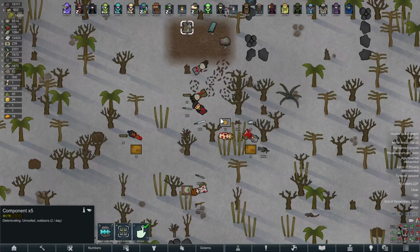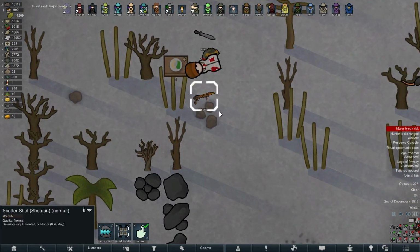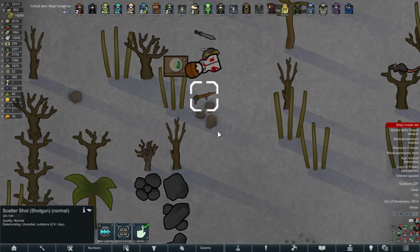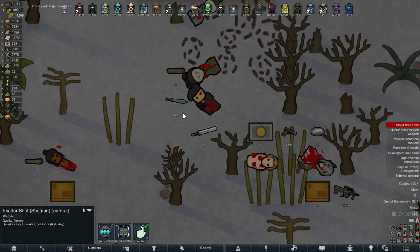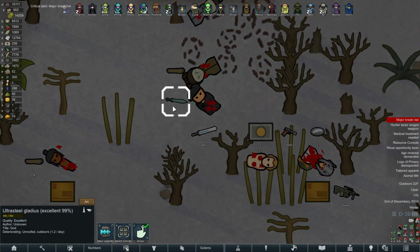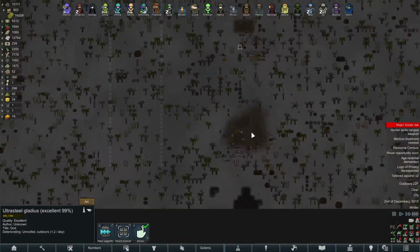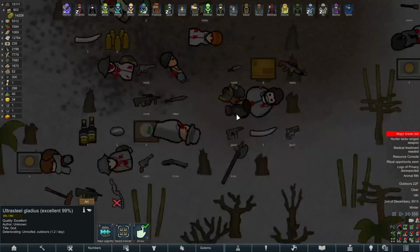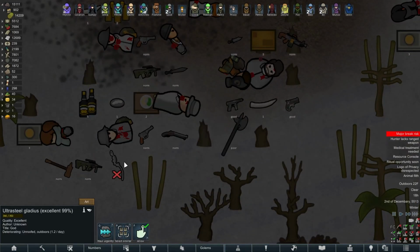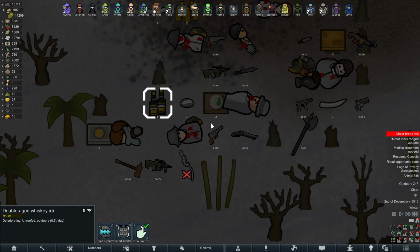Well, we got some more components out of that, so that's useful. What is this? Scatter shot? Never heard of it. An Ultra Steel Gladius. Fancy. I mean, it is just a sword, but it's a fancy sword. Lots of drugs, lots of weapons, lots of just everything. And some double-aged whiskey.